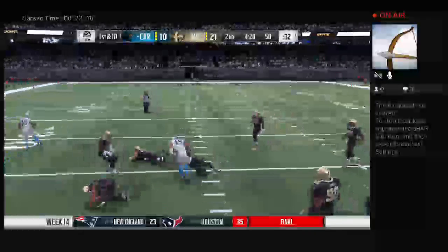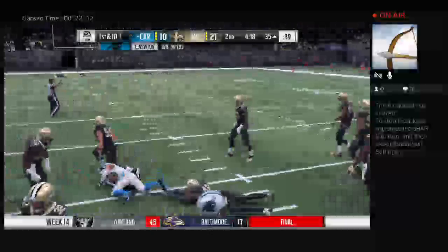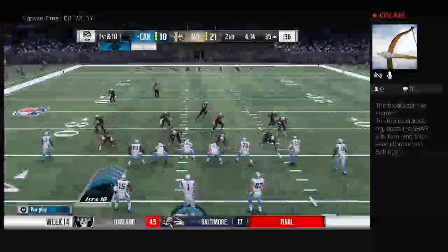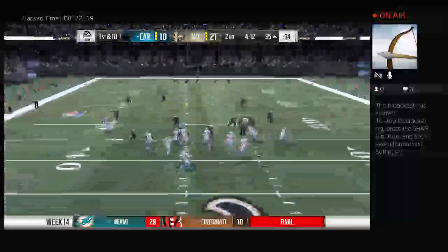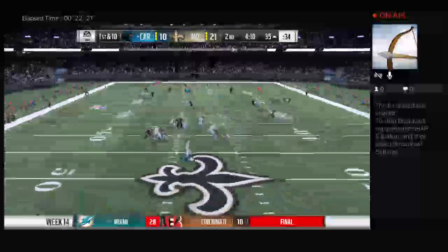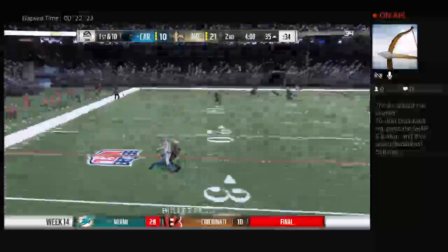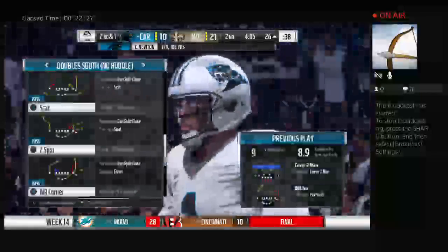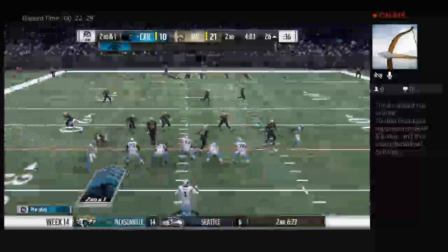From the 50, Newton. Open here, Adam Thielen. And he's brought down. 15 more there, and they're on a roll. It's another first down. Now a first down throw for Newton. Throw left side on target. Give him 9 there on the first down completion.